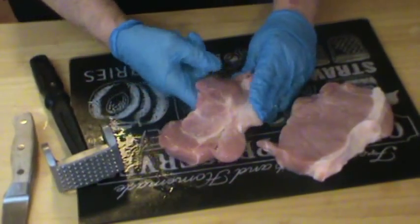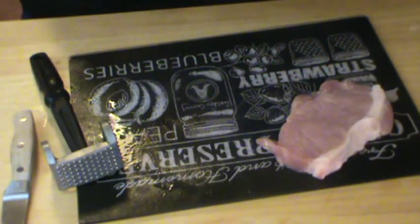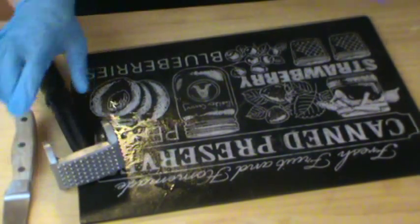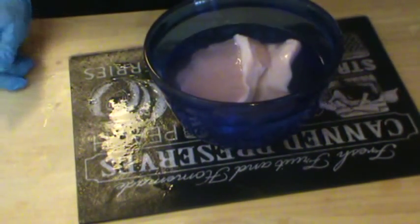See, now we've got that nice opening. And I'm going to put these in the salt water. And I'm going to put them in the fridge. You want to leave them at least an hour, and if you can leave them longer than that, that's great. So, in the fridge we go.